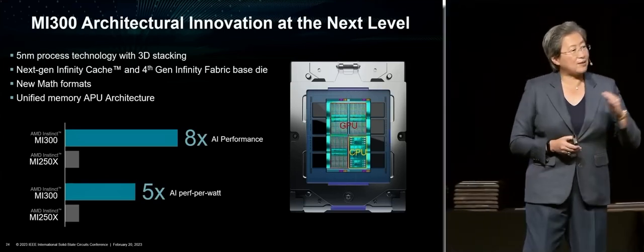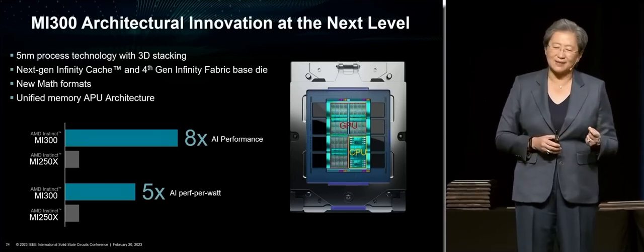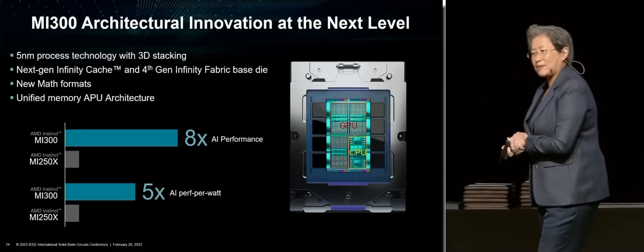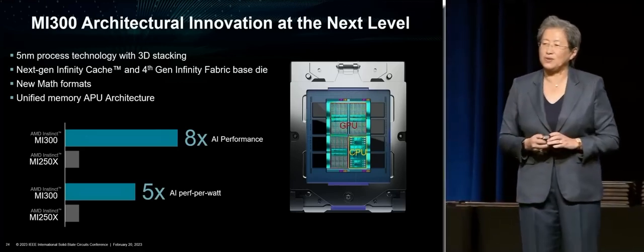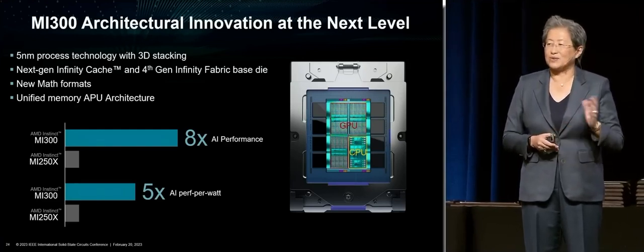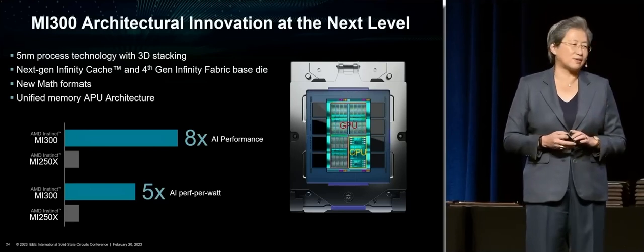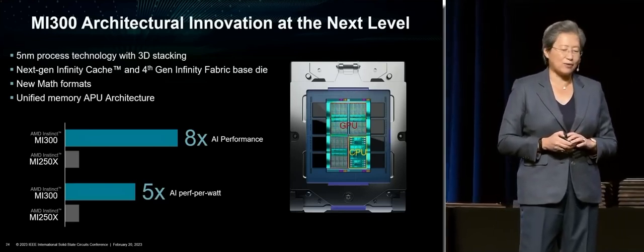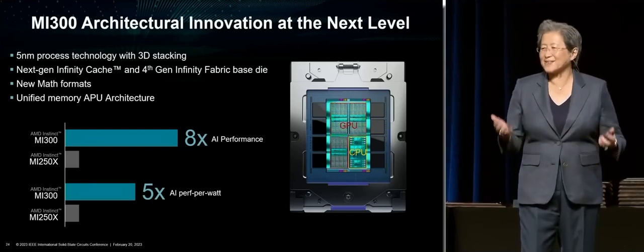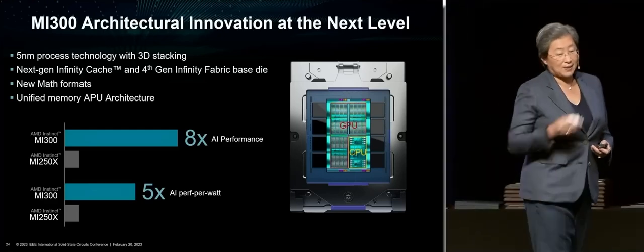And you see that with 5 nanometer process technology, with 3D stacking, with actually stacking our cache and fabric die on the bottom, stacking the CPUs and GPUs on top, with new math formats, with a different memory architecture, you can see improvements on the order of 5 to 8x, whether you're talking about efficiency or performance. I think that says a lot about what the technology can do if you put all those pieces together.